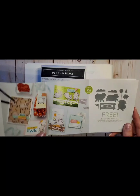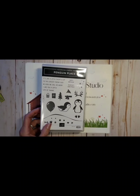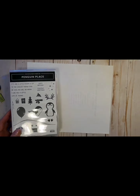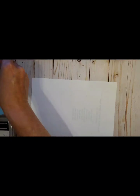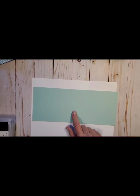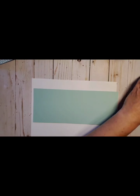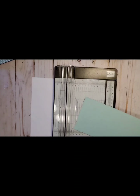So I'm going to go ahead and get started because we are on lunch break, so we're on a limited time here. Let me move some things out of the way. I'm just going to leave a scratch paper here. And the first thing I'm going to do is bring in a piece of Pool Party. This measures 4 1/4 by 11 inches. We're going to be scoring this at 5.5 and at 4. So I'll bring in my trimmer here to do my scoring.